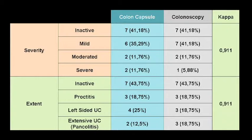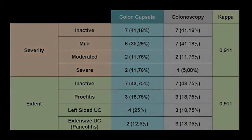Additionally, the ability of colon capsule endoscopy to assess a broad segment of distal ileum allowed us to change the diagnosis to ileocolonic Crohn's disease in 2 patients, 9%.